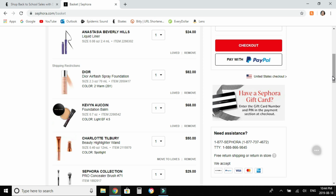Okay, so then the foundations, the Dior Air Flash or the Kevyn Aucoin. I'm going to go for the foundation balm. I really am curious about it, and I can also do a review on it. Whereas doing a review on the Air Flash, it's a little bit outdated for this time now. It's been around forever. It could also slow up my shipping, and I do want to get things within 2 days because in a couple of days we are going to the cottage, and I don't want this sitting on my porch for a week until I get back.